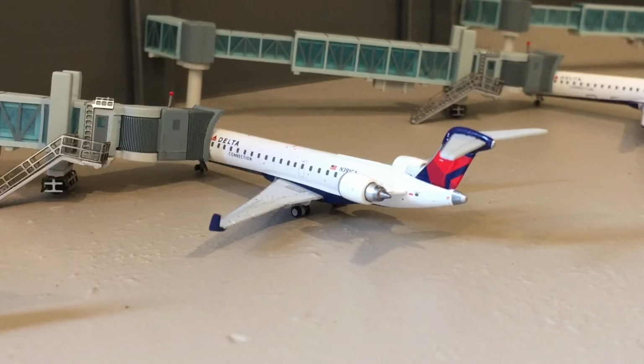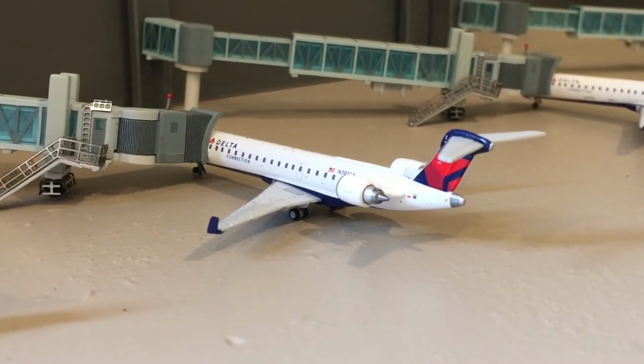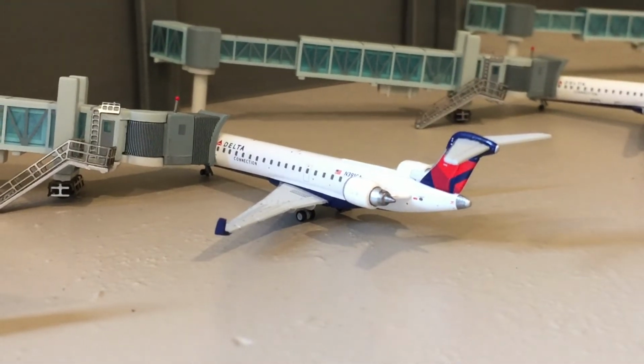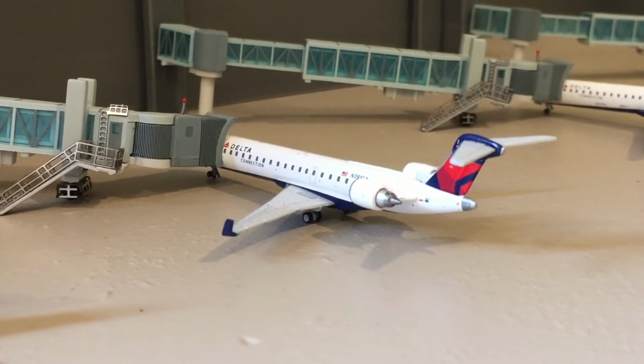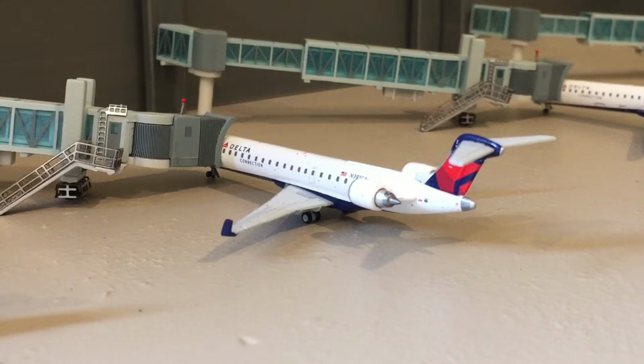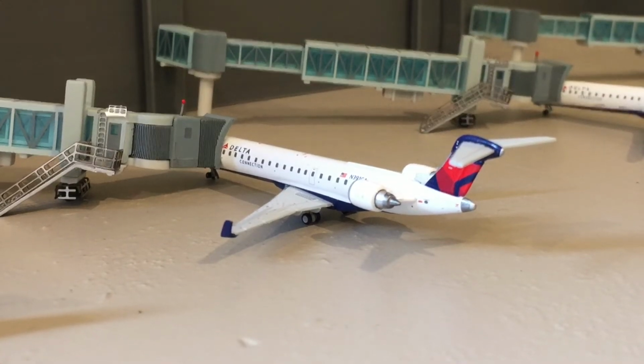It's there, it performs well. Just kind of your generic regional jet service. So it's very nice to have that here, very helpful. So excited to see how this route progresses in the future, but for now, once again, a 5 daily CRJ-700 to Detroit.